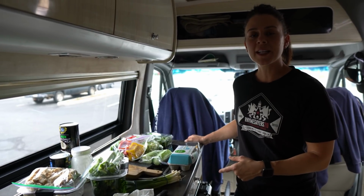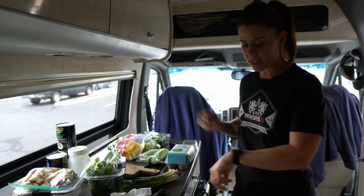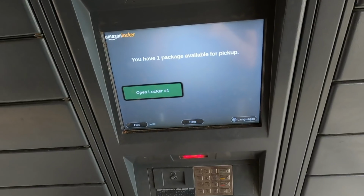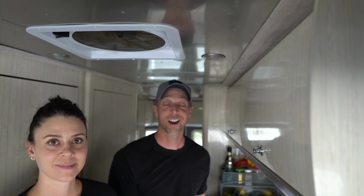So I'm gonna get this in, and then we're gonna take off and go over to pick up our Amazon packages, because that is a gated facility that closes within an hour. So we need to head there pronto. All right, we just got our Amazon package.